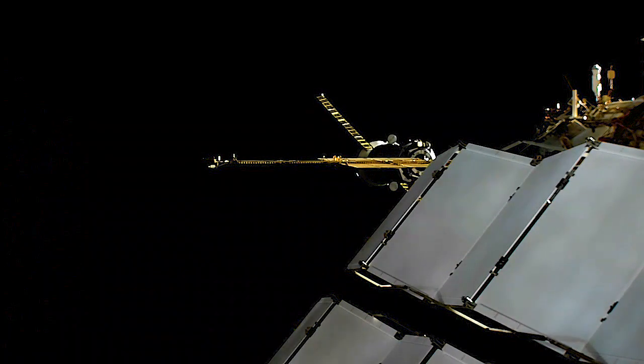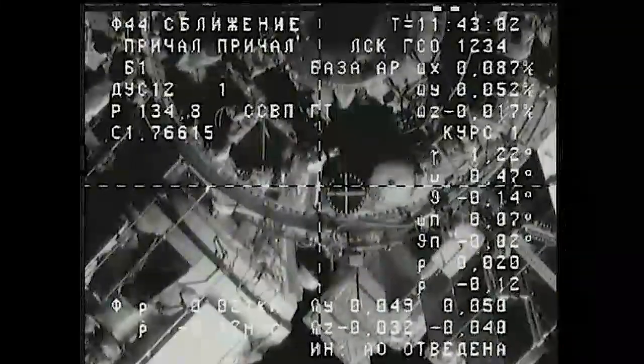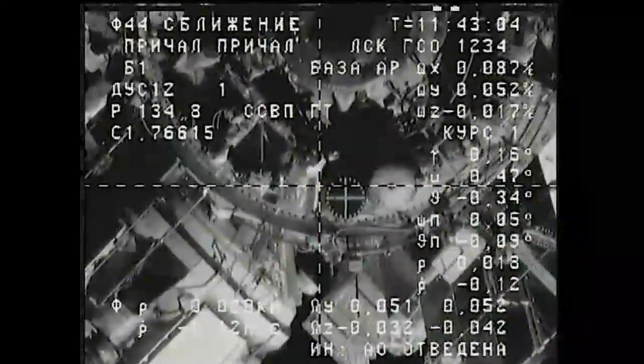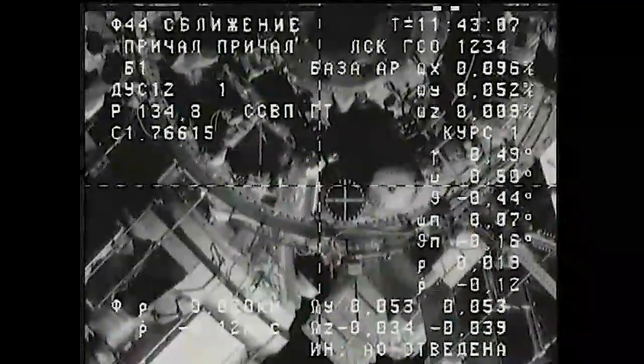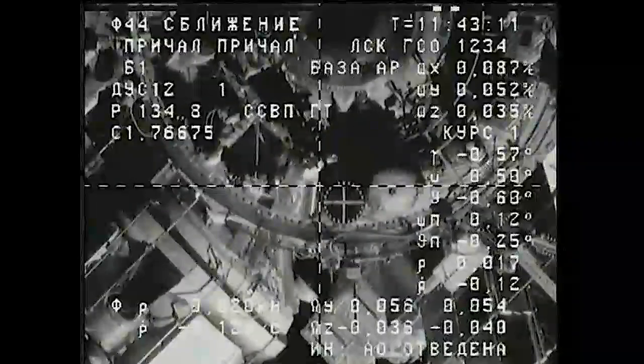Visually, the range is about 15 meters. Okay, and range rate is minus 0.12. Okay. Progress now 20 meters away from the International Space Station.